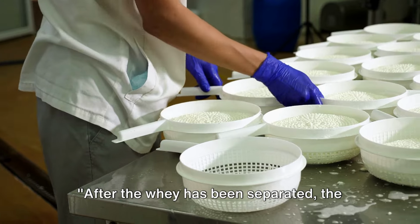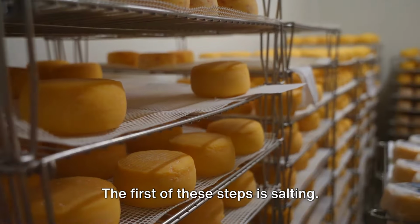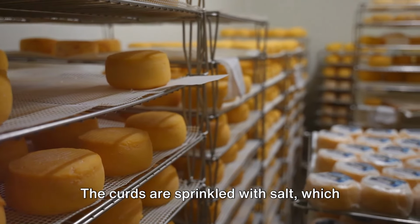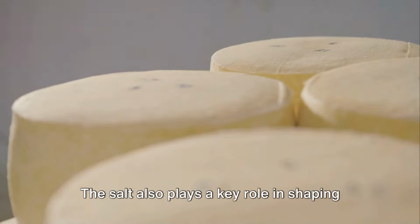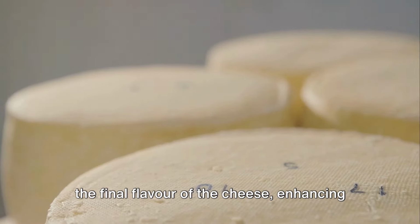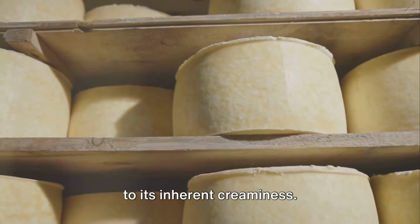After the whey has been separated, the curds are then prepared for the final stages. The first of these steps is salting. The curds are sprinkled with salt, which acts as a natural preservative. But that's not all it does. The salt also plays a key role in shaping the final flavor of the cheese, enhancing its natural tang while providing a balance to its inherent creaminess.